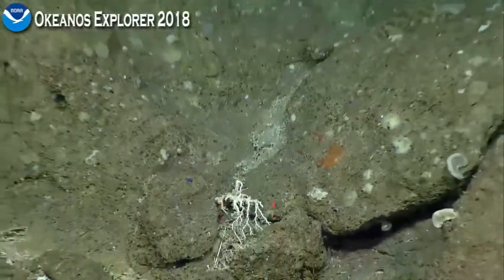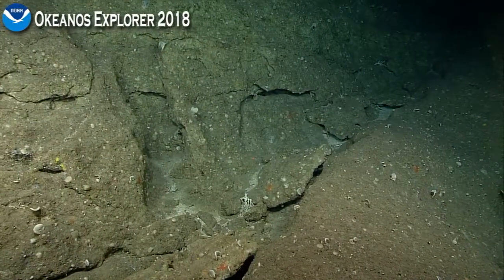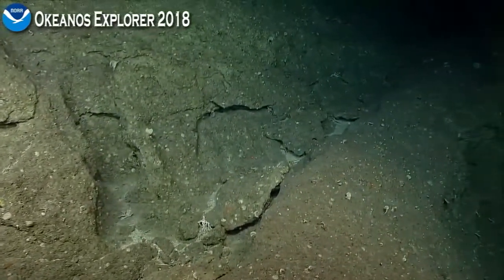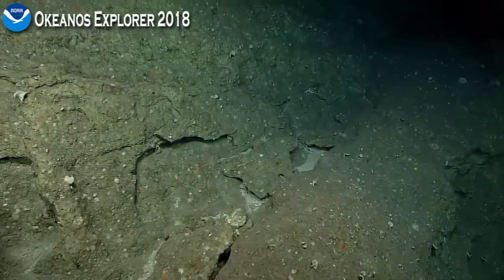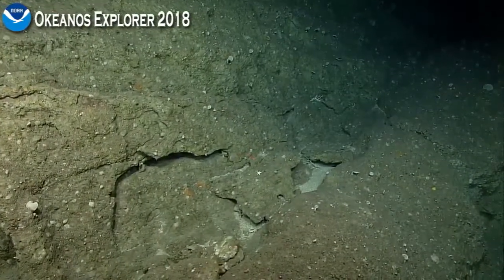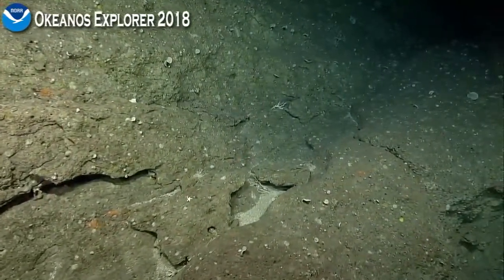Look at the sediments comprised of stylastrids and another one to the upper right, urchin spines. Oh, looks like a stylaster in the center, 2 o'clock in the wall. Copy. There's a branchy white structure. I'll saddle over to it.